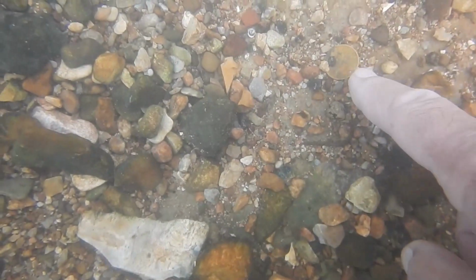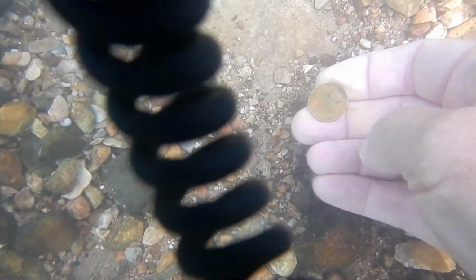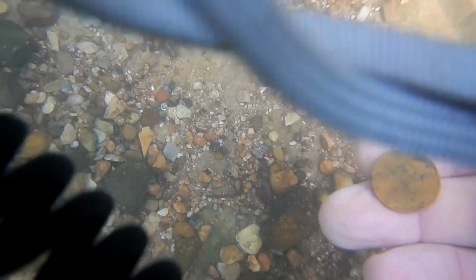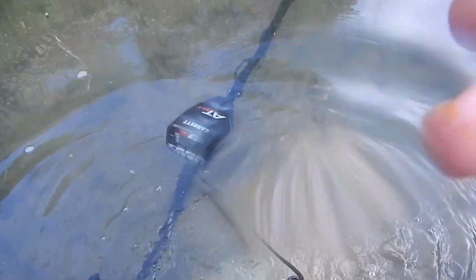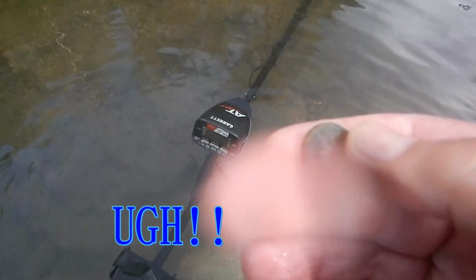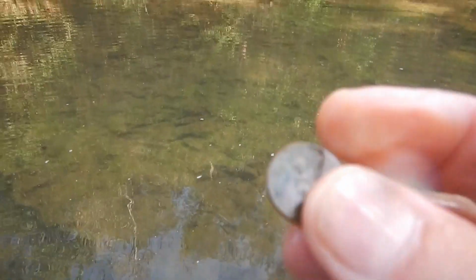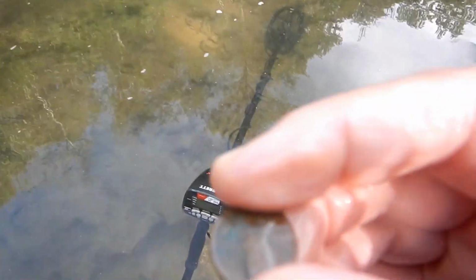Oh, I do see a coin. Let's go take a look at it. I do not know what it is, but I do see one laying there. Here we go. A memorial. Well, 76. Sorry about the fog there, bud. That's terrible, I know. There we go. Memorial penny. Alright.